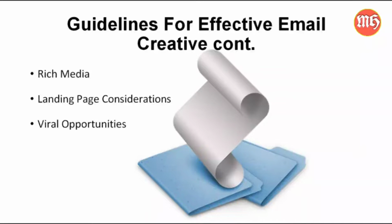Create a single path to your offer. Your landing page needs to be designed to prevent visitors from wandering away from the path you want them to take. Therefore, eliminate unneeded elements, such as links to other resources, navigation bars, etc. Keep visitors focused on completing the desired action.